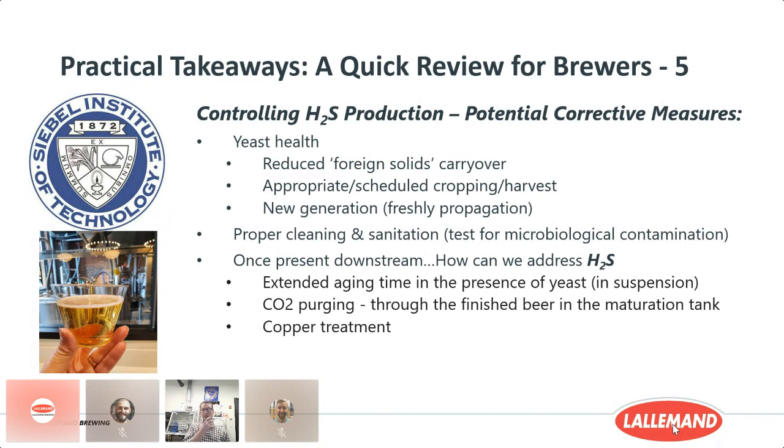If we're going to try and address correcting or eliminating hydrogen sulfide downstream, how can we do it? Well, once again, we can look to extend that aging time, that maturation step in the presence of yeast, keeping that yeast in suspension to see if we can reduce those levels of H2S. Obviously, time is of the essence. Hold time in vessels is limited. So we don't have the luxury of having excess tank space. We've got beer to produce. So this is a potential to look at, but not always a viable option.